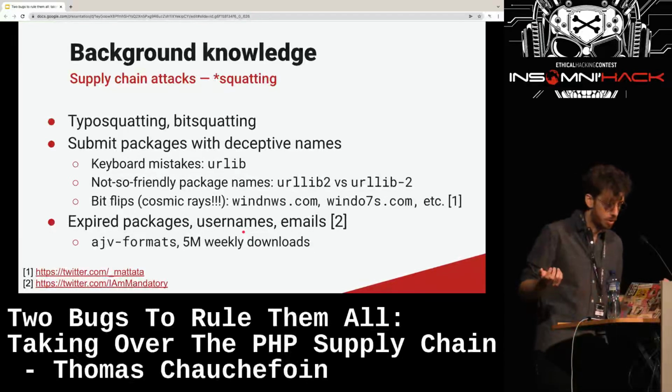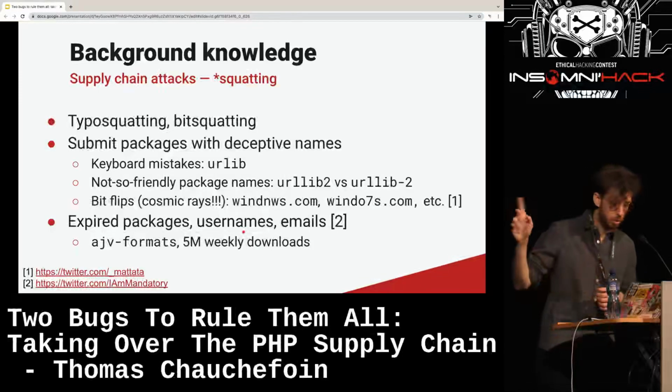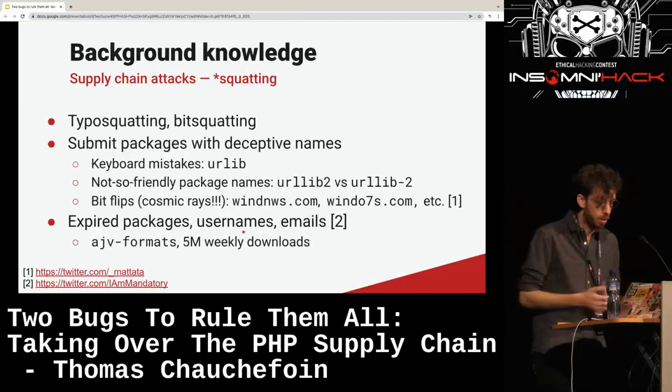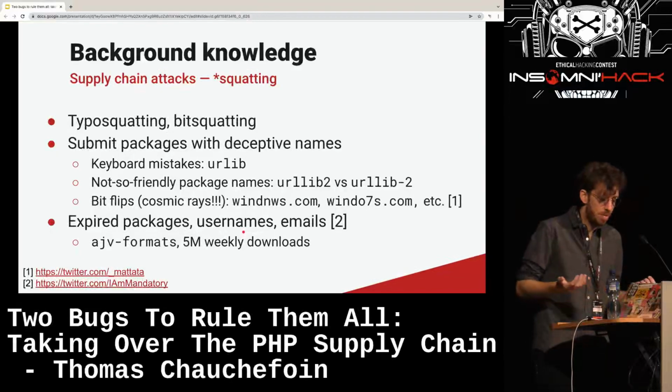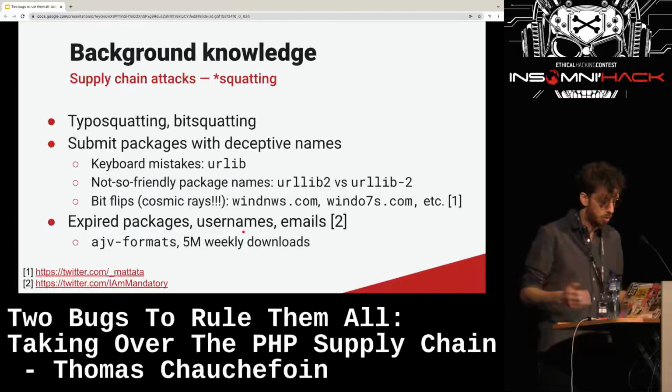And there is something I really like, which is bit flips. I always thought it was like a myth, and it's true. It really works. Because sometimes you have some bit flips in your requests, and if you register domains which are 1 bit away from the original one, like all the 2 domains that are 1 bit away from windows.com, but it could also work with package names. If somebody registers it, you will also pull somebody's code on your computer. Pretty nice.